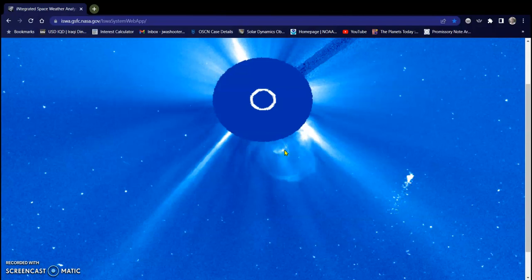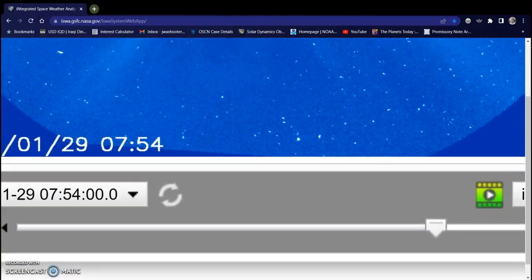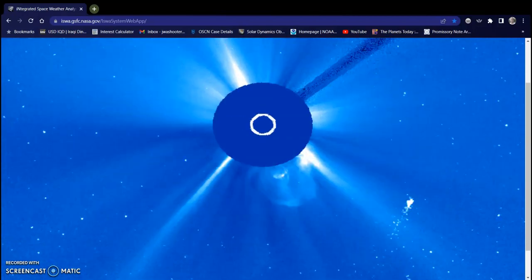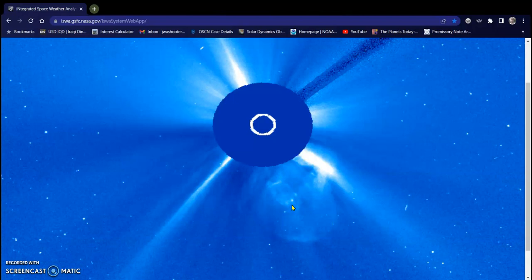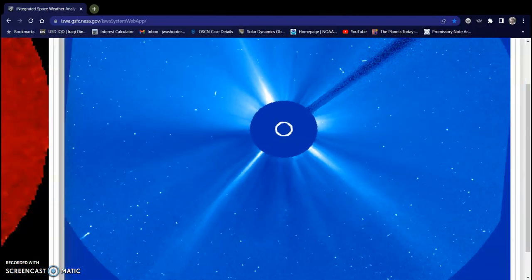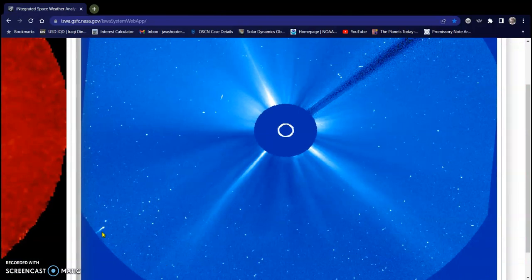But the other thing I want to take notice of is this round object right here. Folks, this is on several of these different satellites, and I'm going to show them to you. See this nice round object, and it gets pushed off. Believe it or not, that's on STEREO-A as well. But just to back out a little bit, here's our comet coming into view right now.